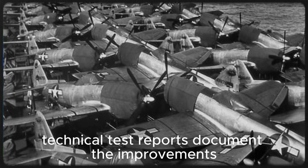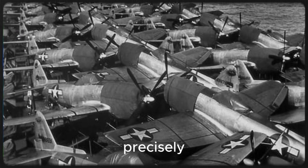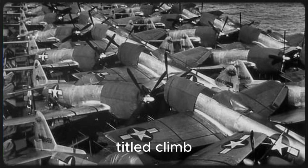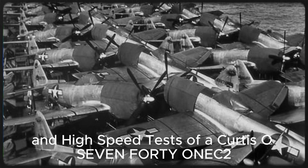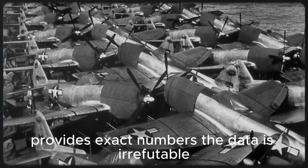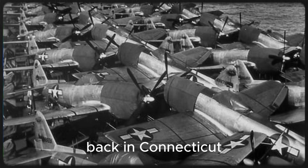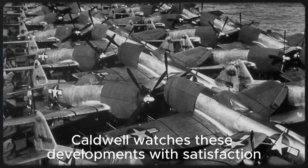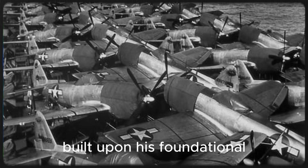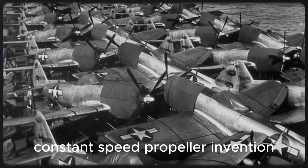Technical test reports document the improvements precisely. An ACA report number L135 titled, Climb and High-Speed Tests of a Curtiss 741C212 4-blade propeller on the Republic P-47C airplane provides exact numbers. The data is irrefutable. Back in Connecticut, Caldwell watches these developments with satisfaction. The paddle blade breakthrough built upon his foundational constant-speed propeller invention.